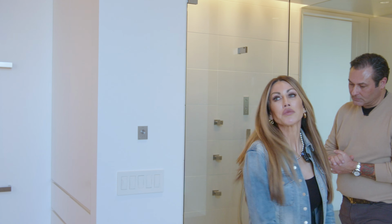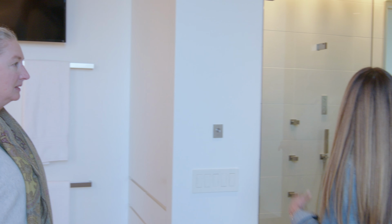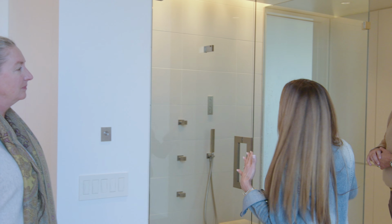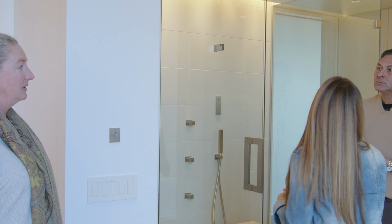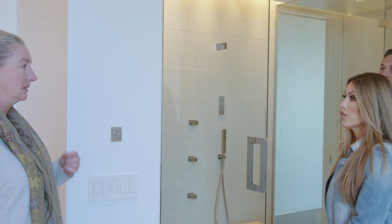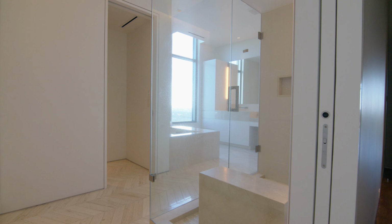And we still have the television and again, some more storage over here. Perfect. I like the ceiling height in here. And you had mentioned earlier about all the surround sound throughout the entire unit. Yes. Even on the balconies off of the main living area, you have music, so you can enjoy it out there and set the ambiance.